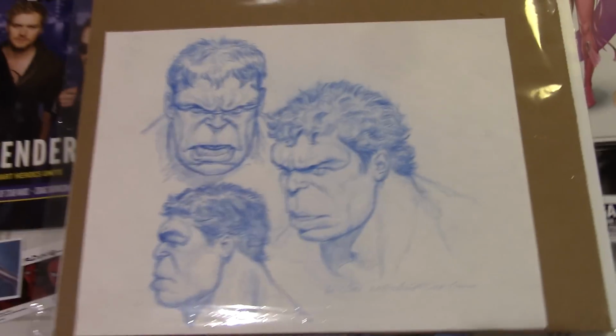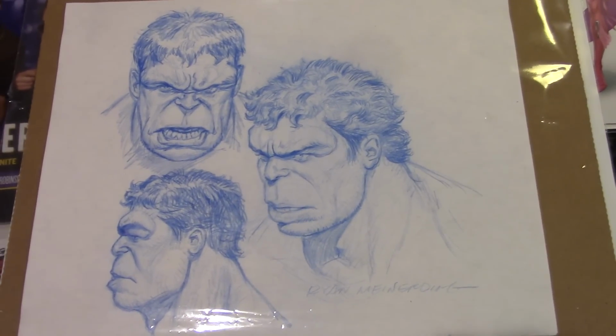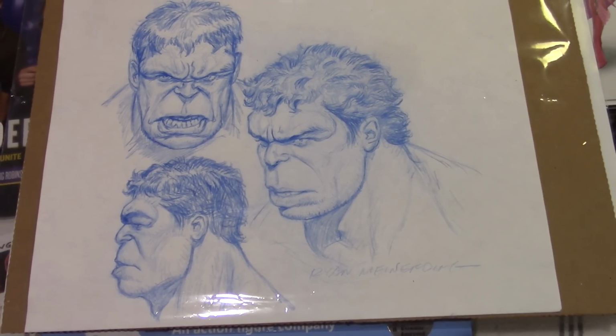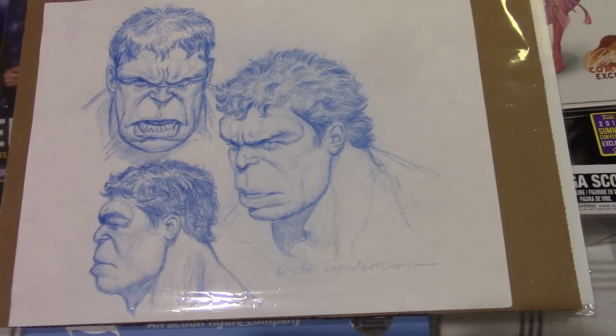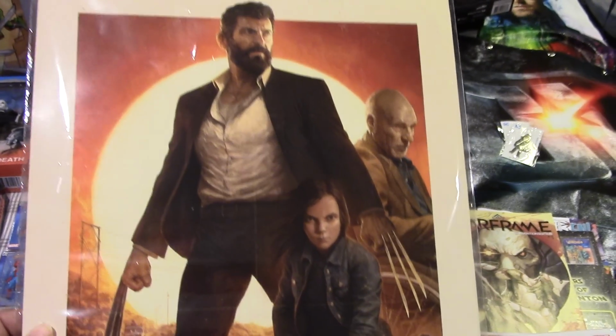This is an original art page from his sketchbook. Some renderings of the Incredible Hulk. And while I'm at it, I also got this poster. A really cool Logan movie poster.